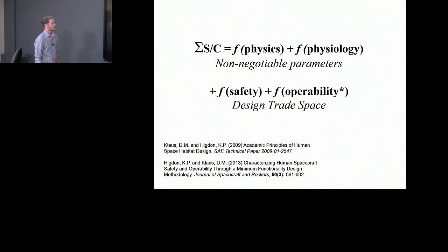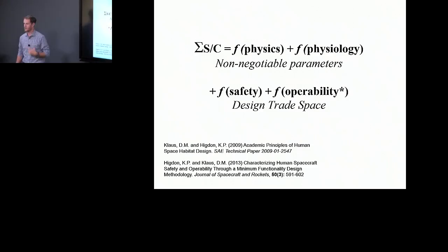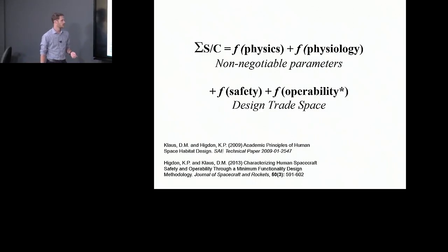I showed this slide at the very beginning, but I want to come back to this framework of breaking down what you need for your mission, and particularly for your project, now that we're getting into the physics of the problem: how are we going to get from point A to point B, what does it take to stay in that orbit. And the physiology: what does it take to keep our astronauts alive. That really comes from the ECLSS subsystem.